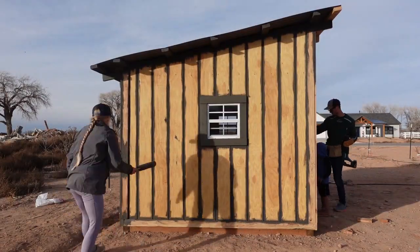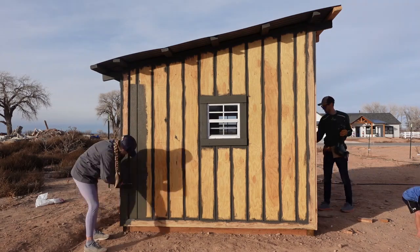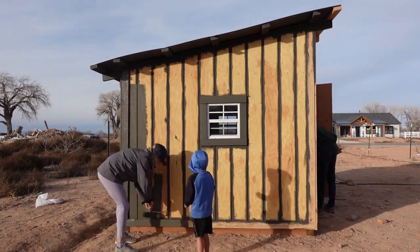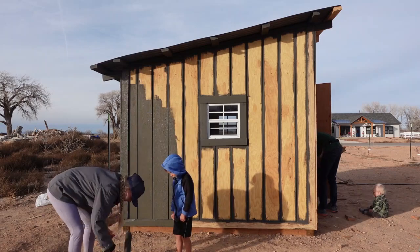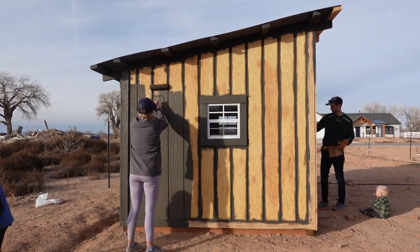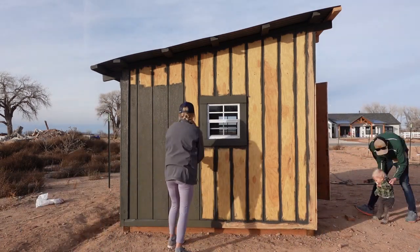If you would have told me that we would have had this many beautiful, sunny, warm-ish days in the month of December all in a row or in a good chunk of time, I would not have believed you. So for us to be able to make as much progress as we have on this chicken coop in the month of December, I would have laughed in your face. So we are just cruising through this project and it's been so fun.